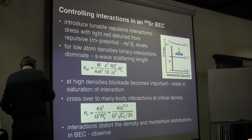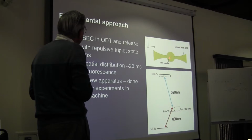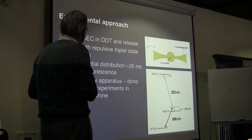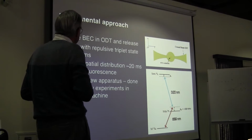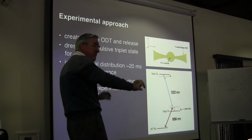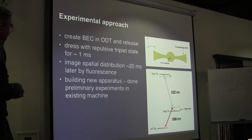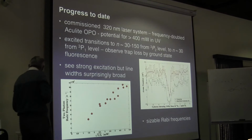So basically what we do is we create a BEC in an optical dipole trap. So it's a cross dipole trap, so here's the BEC, it's in this region. We turn off the beams, we then dress it with this repulsive triplet state for about a millisecond. Then we let the atoms fall, and then we image the spatial distribution about 20 milliseconds later by fluorescence. And hopefully as the interactions change, the momentum distribution of the BEC will change. So as they fall, you'll see them spread out and get a different pattern 20 milliseconds later. Okay? And as I said, we're pumping on the triplet system using radiation at 689 to the P state, and then 320 nanometers going. We're building a new apparatus to do this, but we have started some preliminary experiments.